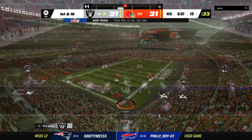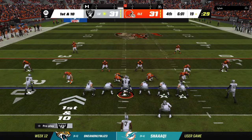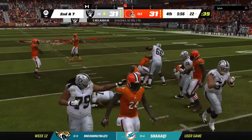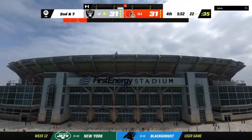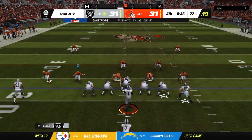The Raider offense set to get this drive started. Well, they just gave up the score to tie it. That's the bad news. The good news, plenty of time in this fourth quarter to try to grab that lead back. Tackle there going to Marshawn Lattimore. Not a huge carry there on first down, but not all of them will be. But still, all in all, a positive play for the offense.